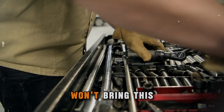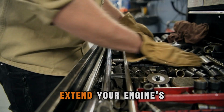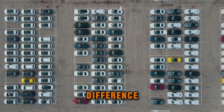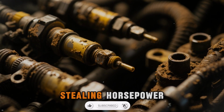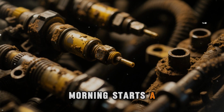Your mechanic probably won't bring this up during your oil change, but some fuel additives can actually extend your engine's life, while others might quietly damage it. Most car owners don't realize the difference. You might think your fuel system runs clean, but here's reality. Deposits accumulate over time, stealing horsepower, hurting gas mileage, and making cold morning starts a nightmare.